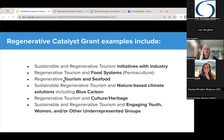Thinking about nature-based climate solutions, including blue carbon. So we also support through NOAA another project on blue carbon, and this is very much focused on those blue carbon ecosystems, such as mangroves and seagrasses, and ensuring those ecosystems are intact and able to deliver that ecosystem service of blue carbon. There are a lot of other nature-based solutions beyond just blue carbon, but we wanted to give that one as an option as well. So there are some really great opportunities to bring in the climate lens and support a regenerative tourism project.